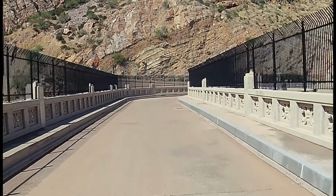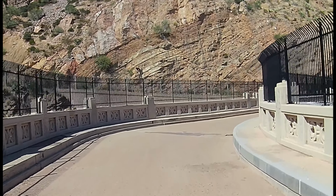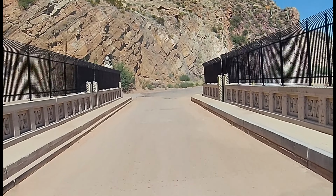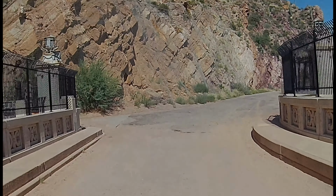Standing here, looking at those 3 domes, you can't help but tip your hat to the folks that made this happen. It's a reminder of what people can do when they set their minds to it. That old dam is part of Arizona's story now, whether we like it or not.